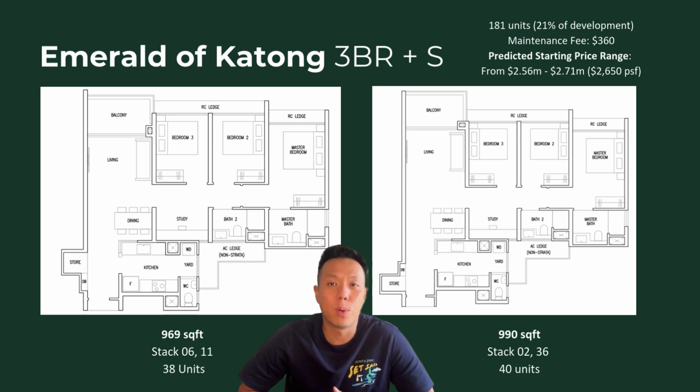And now let's explore the 3-bedroom plus study layouts. There are a total of 4 different layouts here and they come in 3 different sizes. The first is a 969 square feet unit, second 990 square feet, and third is a 1023 square feet. There are a total of 181 units, making up a total of 21% of the development. Maintenance fee is similar at $360 and the predicted starting price range is from $2.56 million to $2.71 million.